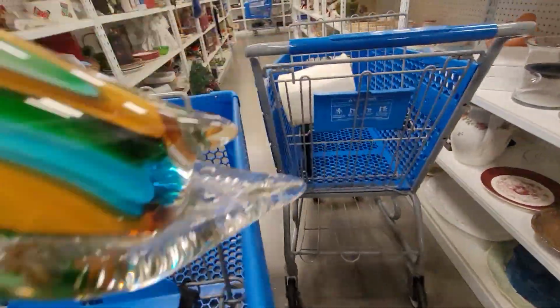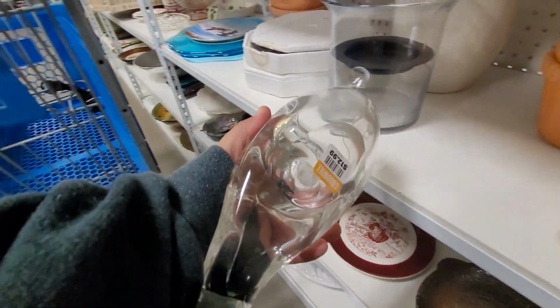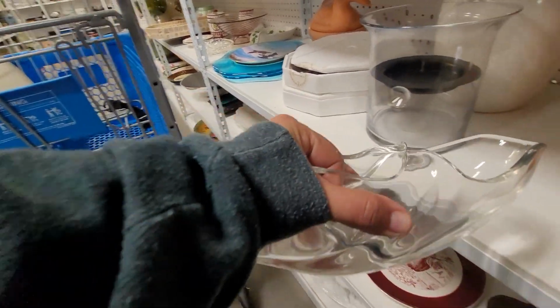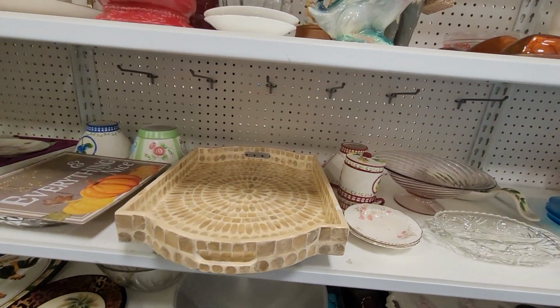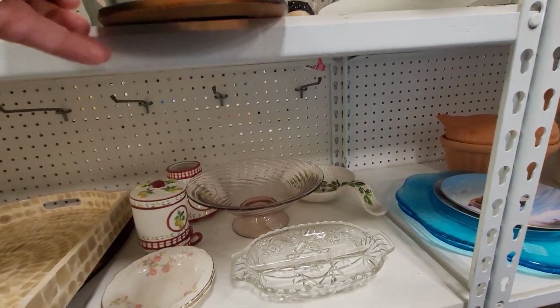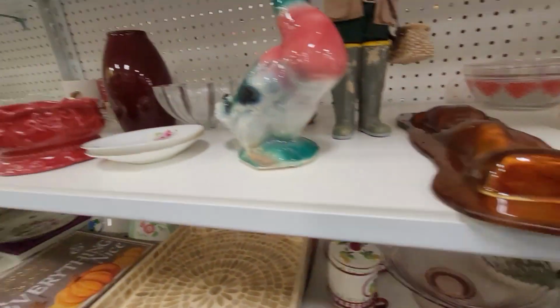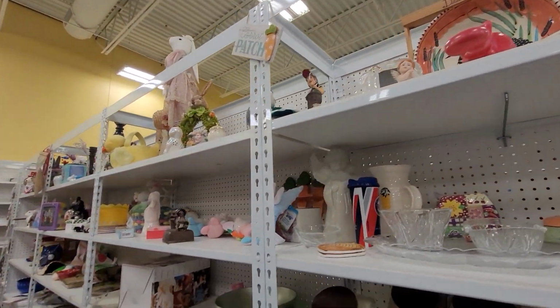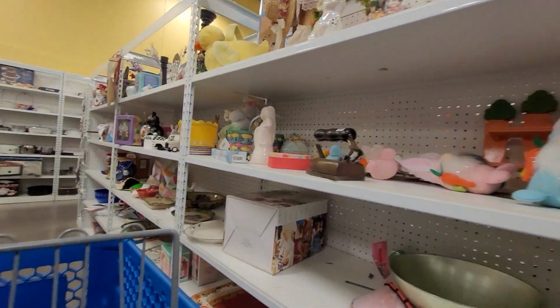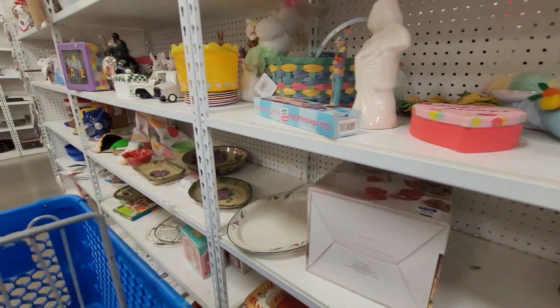This seemed nice, but at $12.99, I had to double check comps on this. I ended up putting it back. The comps weren't where I needed them to be, so it did not come with me. This seemed nice, but there was no signatures. And I don't know much about these antique irons, so I left that.